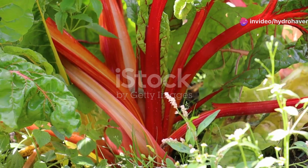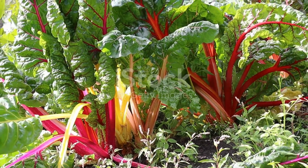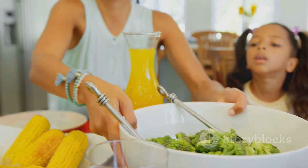So there you have it, Hydrohaven fans, 10 fantastic vegetables to plant in your fall garden. From colorful Swiss chard to sweet frost-kissed carrots, these cold-hardy crops will keep your garden productive and your meals delicious well into the cooler months.